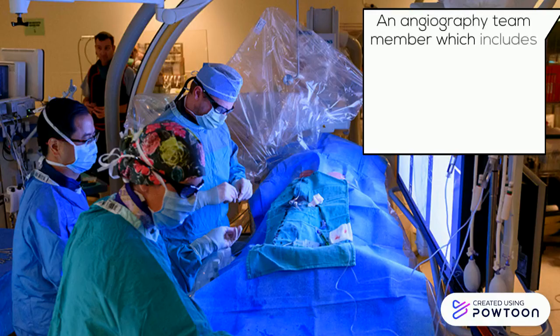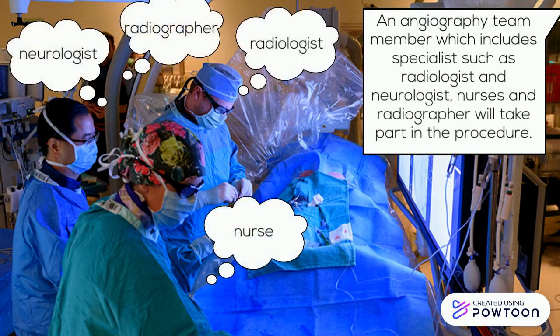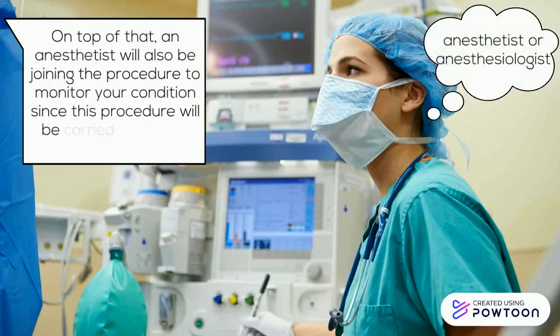An angiography team, which includes specialists such as a radiologist and neurologist, nurses and a radiographer, will take part in the procedure. On top of that, an anesthetist will also be joining the procedure to monitor your condition, since this procedure will be carried out under general anesthesia.